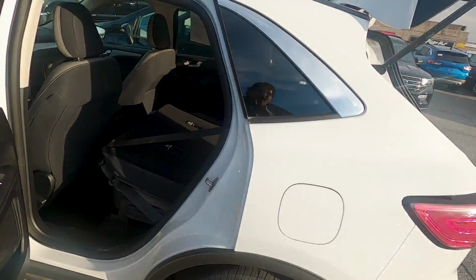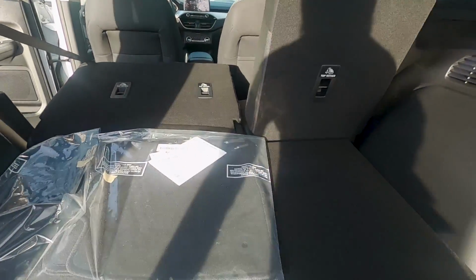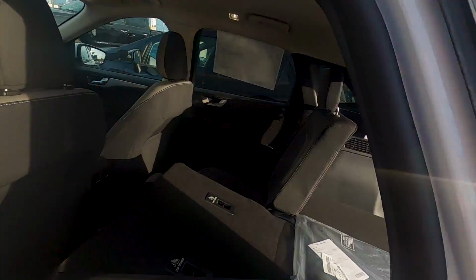So as you can see, still a ton of space in the back of this thing. Even though it doesn't have that capability of pulling up the back seat like the EcoSport, we can still fit a ton of things in the back of this vehicle. Switching out to the back.